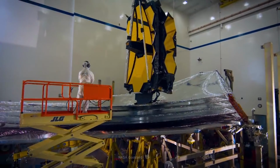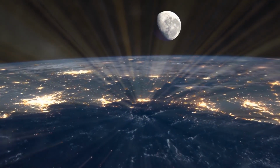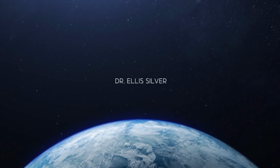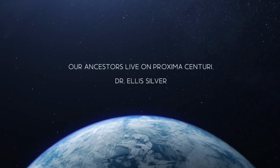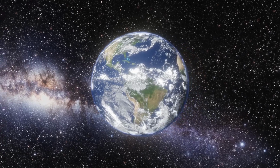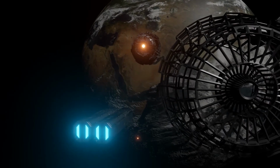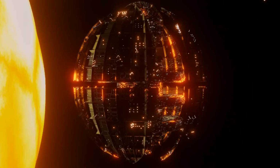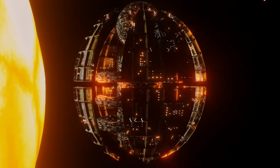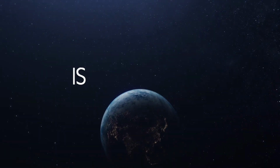James Webb Space Telescope can easily detect light signatures from the dark side of this planet. Dr. Ellis Silver thinks that our ancestors live on Proxima Centauri. So if there's intelligent life on Proxima Centauri B, is it possible that the James Webb Telescope finds an alien telescope looking right back at us before we find any aliens? We will consider this possibility in another Is It Possible?